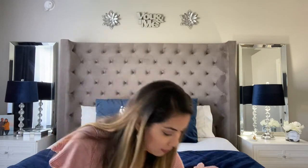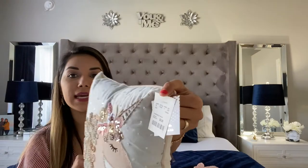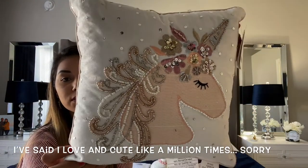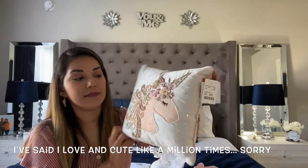And from Home Goods, I also bought this cute pillow for the girls. This was $9.99 at Home Goods. I love this little throw. It's a mini throw. I thought it would look cute on their pink little couch that I have for them.